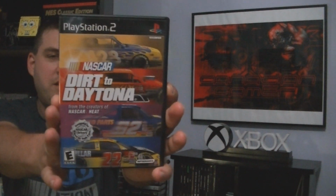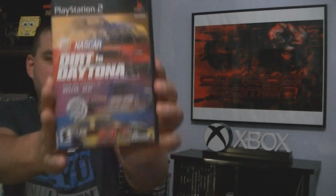And this came in the mail today. NASCAR Dirt to Daytona. One of the nicest looking box art, cover art, in my humble opinion. I think it looks really good. So I've heard nothing but good things about this from the creators of NASCAR Heat. This was developed by Monster, published by Infogrames. So yeah, finally I've got Dirt to Daytona, and I can't wait to try it out and give my initial impressions on this.